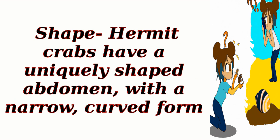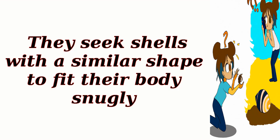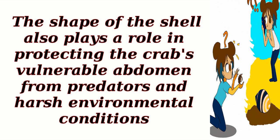Shape. Hermit crabs have a uniquely shaped abdomen, with a narrow, curved form. They seek shells with a similar shape to fit their body snugly. The shape of the shell also plays a role in protecting the crab's vulnerable abdomen from predators and harsh environmental conditions.